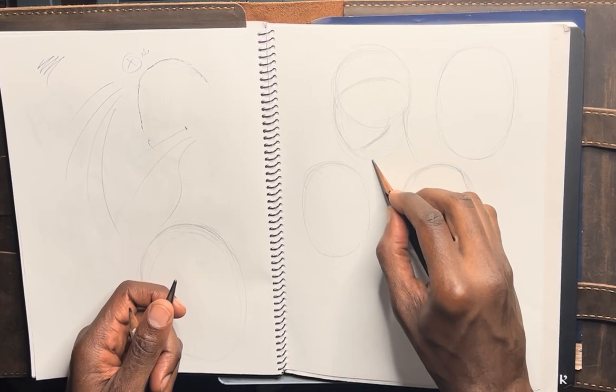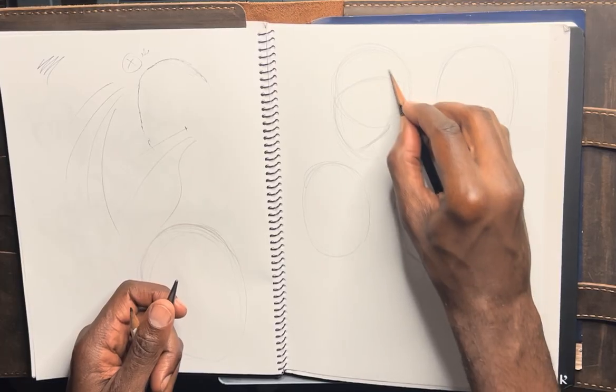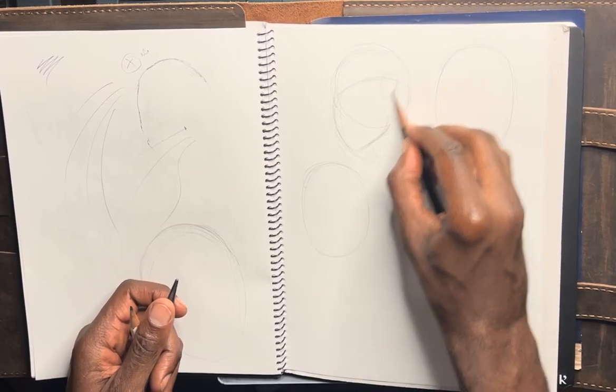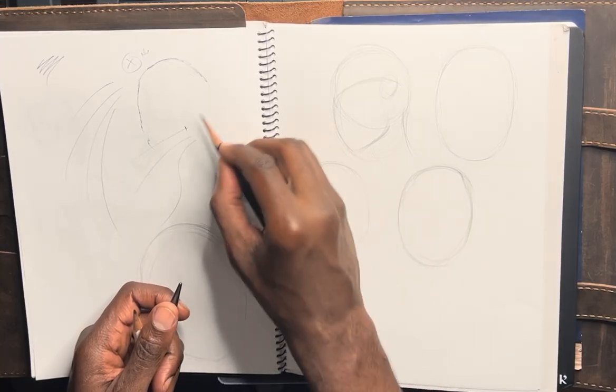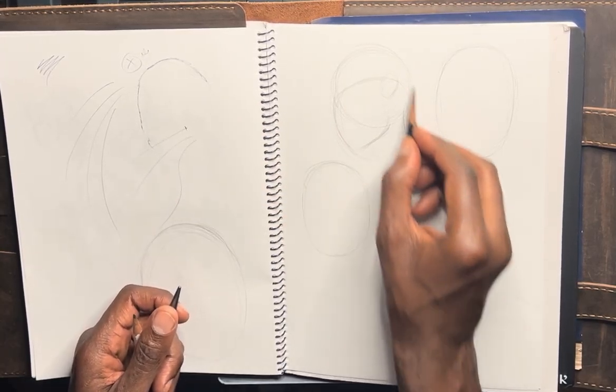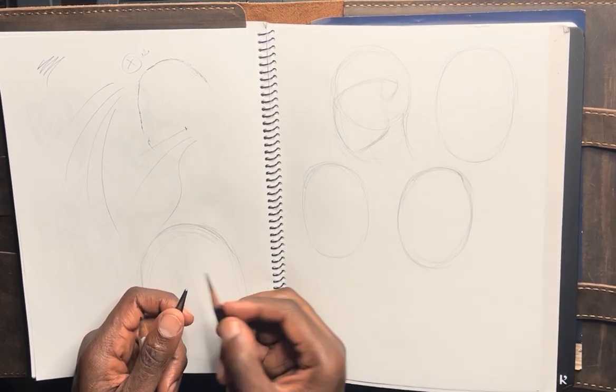So let me give you guys a little bit of context, show you where I'm going with this. You see how I'm drawing, right? There's no back and forth. Everything is a sweep. It's a nice comfortable sweep.